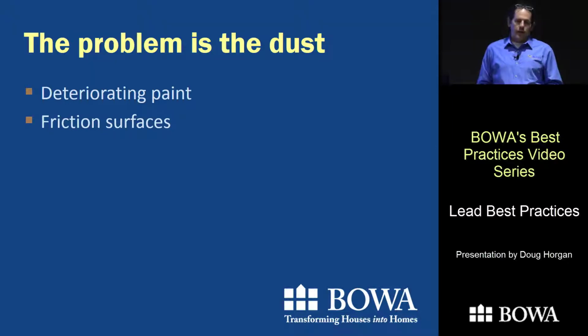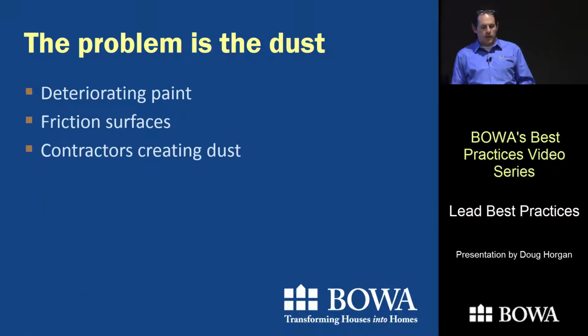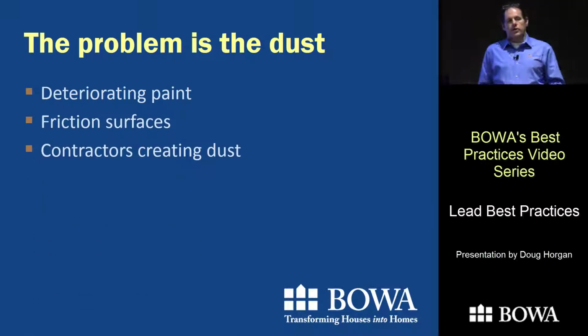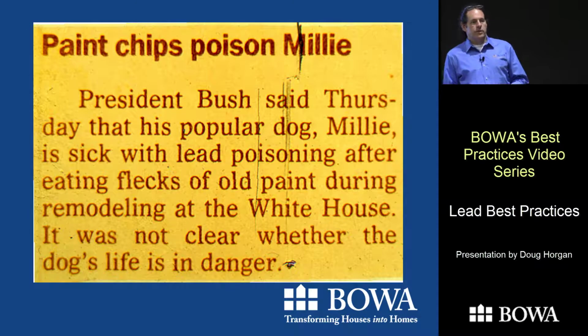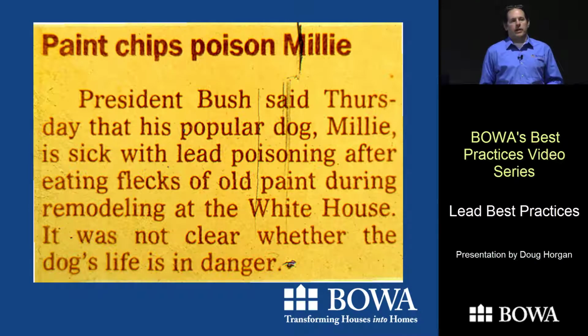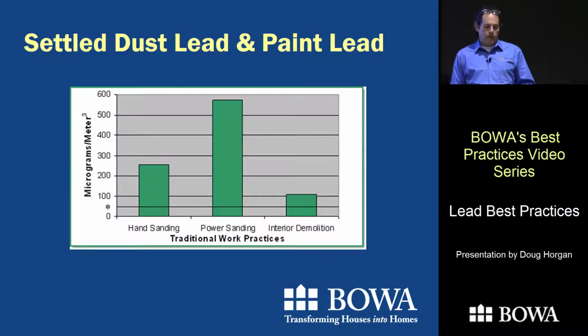And this is why anything we do to windows that have lead paint is a big deal, because especially double hung windows, there's usually a lot of finely ground lead dust in the pockets around the window. The other big issue that can cause lead dust in a house is us. Contractors can get dust all over a house. This even happens in very expensive houses with very high-end contractors. Even President Bush's dog got lead poisoned by a contractor working in the White House.